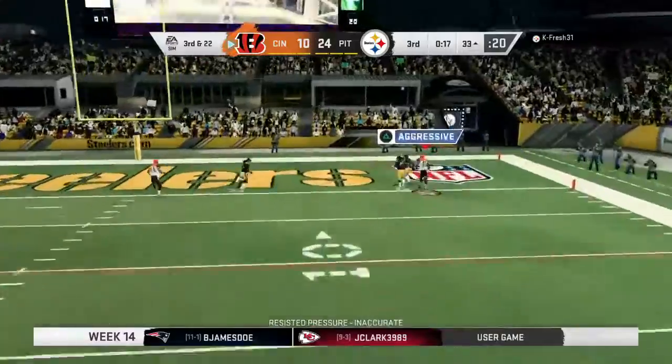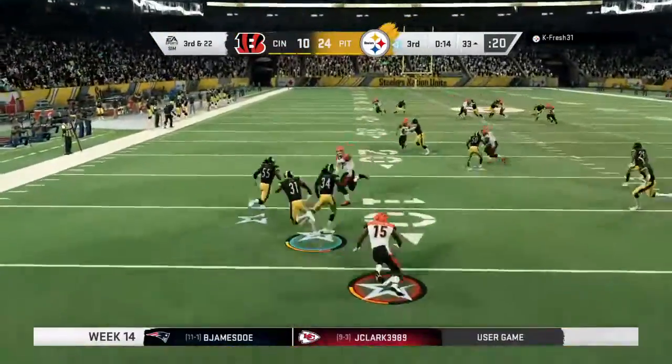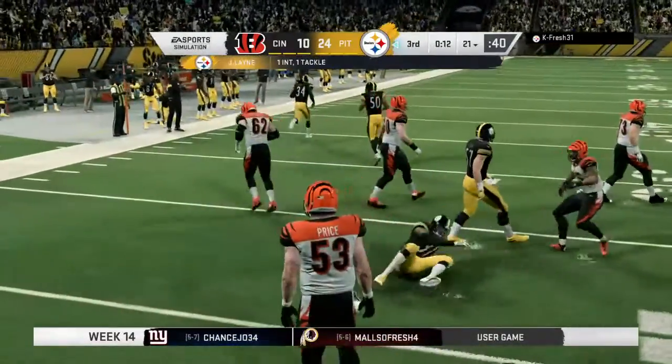He wants it all for the end zone. And oh, it'll be intercepted. Picked off by Justin Lane. And he will bring it out past the 20-yard line.